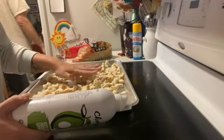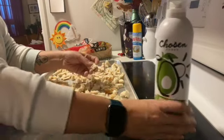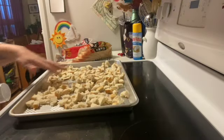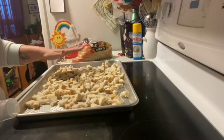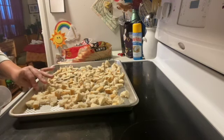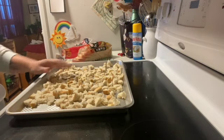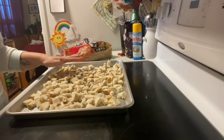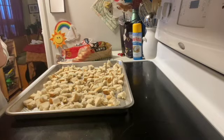So again, this is my first time making it. I watched Keto Rewind make hers, and so I'm just kind of following the directions that she had on YouTube. And I'll put a link down below for the recipe that she had. So this is definitely something that hopefully I like, and I will let you guys know. So let's go ahead and drizzle this.